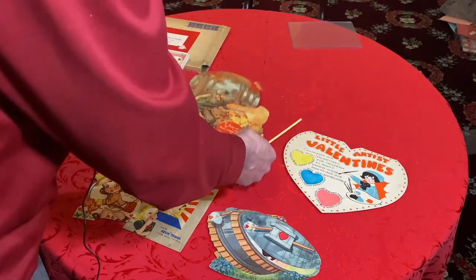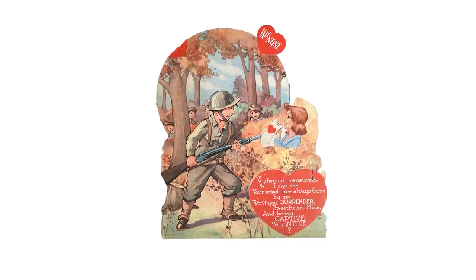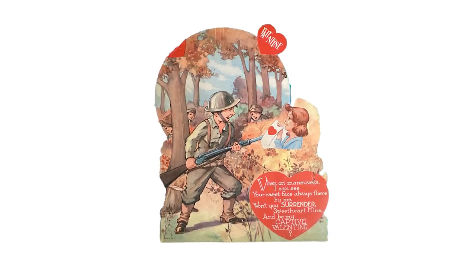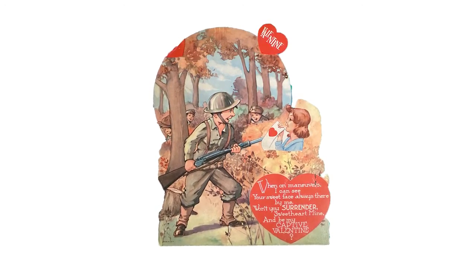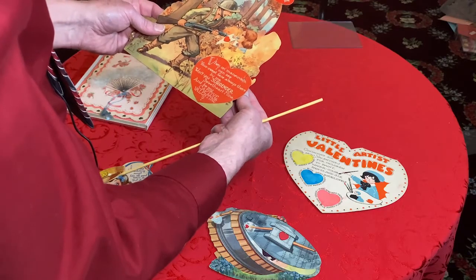This one is a larger mechanical one. "He's out on maneuvers, and I want to see your sweet face every place I go. Won't you surrender?" And so, in the mechanical part of it, she jumps up out of the bushes and has a Valentine for him.